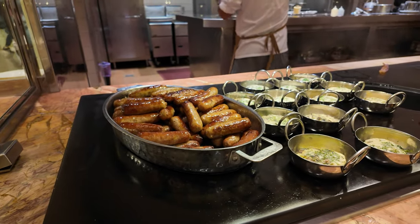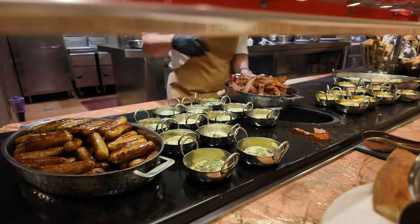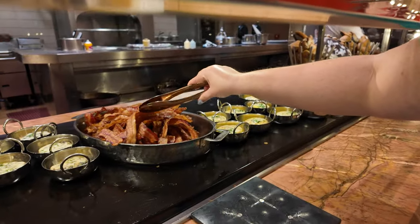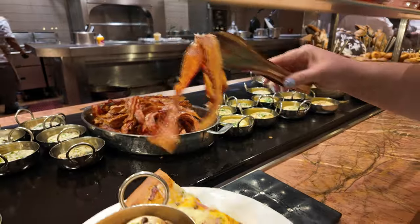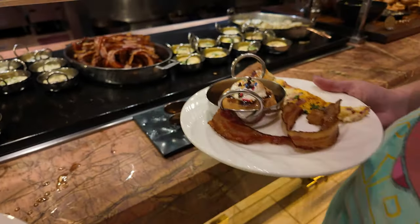Anything else you want to grab right here, Brittany? I was going to grab a bacon, but they took it from me. No bacon for you. There we go. There's the bacon. All right. Okay. Have some bacon. Nice. Sorry. There you go. Cool. All right. That seemed pretty good for right now? Yeah, let's start with this.